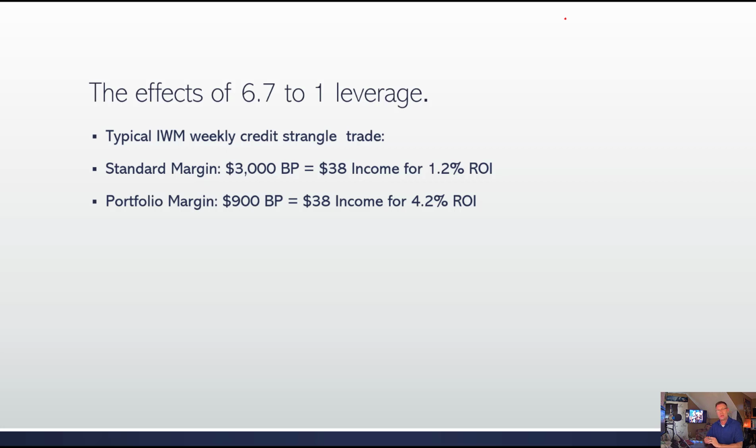We call it the Millionaire Maker because of what this trade has averaged for us. You put up about $3,000. That varies. It can be as low as $2,700, $2,800, can be as high as $3,300, $3,400. But generally speaking, on normal Reg T margin, you would put up roughly $3,000 on this trade. It's a weekly credit strangle on the IWM, and you would bring in a whopping $38 per contract, which doesn't seem like a lot, right? But that is 1.2% a week.